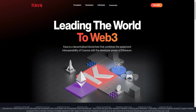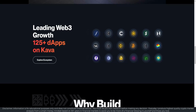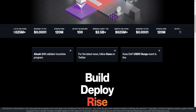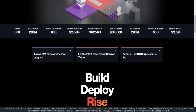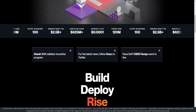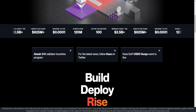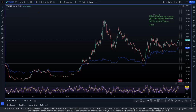KAVA.io is the home of KAVA. There are currently more than 125 decentralized apps or dApps on KAVA. KAVA has more than $625 million worth of assets on chain. There is 120 million staked KAVA, 100 active validators, and $2.5 billion plus of bridged asset transactions. And the average transaction fee is 0.0001, not bad.